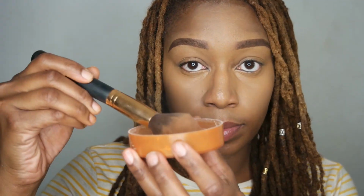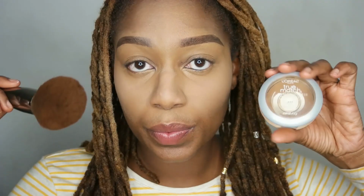To set that, I'm going to be going in with my Spun powder, where I'm going to use a light hand and lightly brush it everywhere where I place my concealer. This is going to set my face in place, okay? Because we want this face to last for the entire work day, entire school day, or wherever you happen to be going, all right?